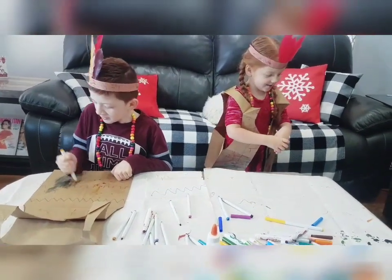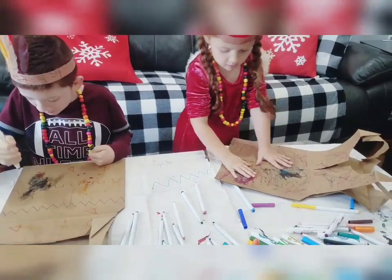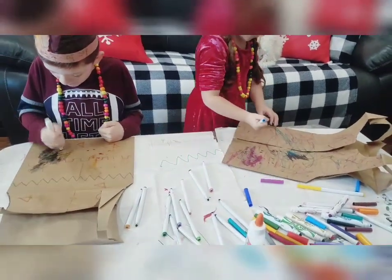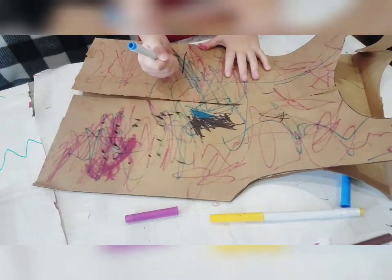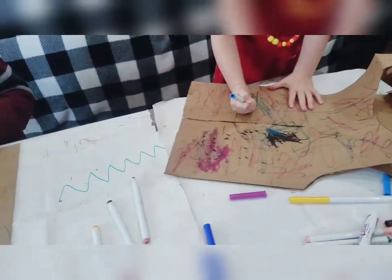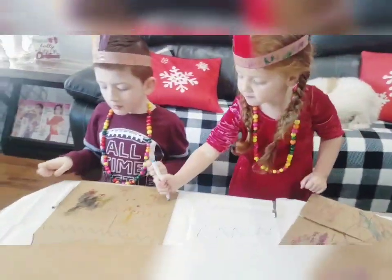Look what I made. So we took brown paper bags and we just cut holes out for the arms and the neck and cut a line in the front so they could easily put them on and off. And when they get done, they can put them on.